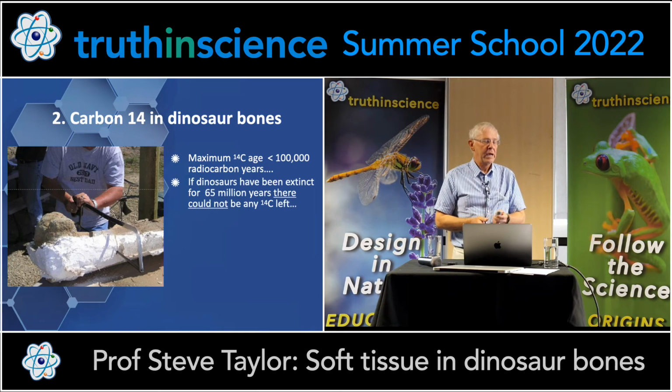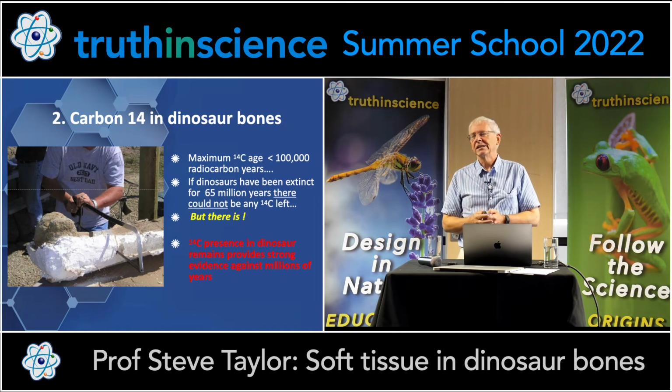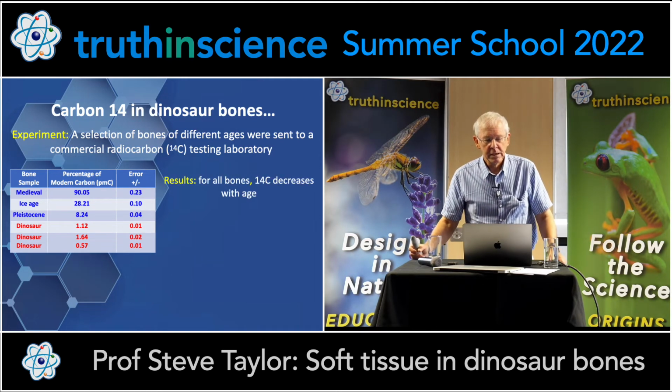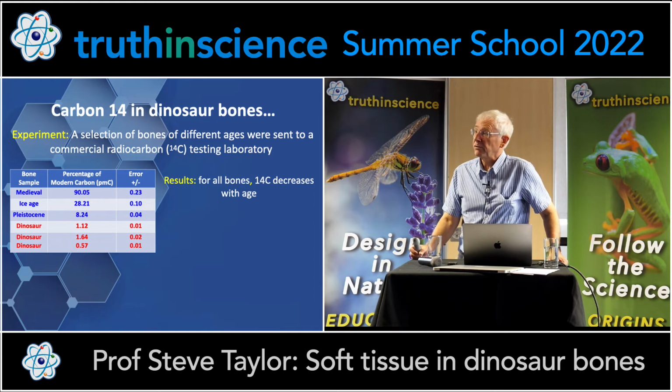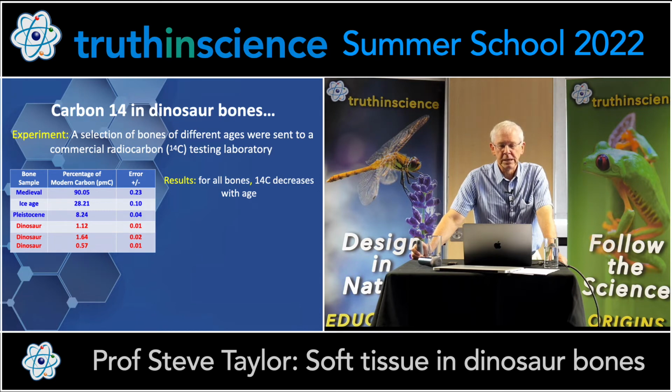There is. And I've had it measured on more than one sample myself, and that thesis, PhD published work, is in the library of the University of Liverpool. There it is. We sent some medieval bones off. Percentage of modern carbon, what you'd expect, is high because they're recent. Ice Age, percentage is lower. Why? Because they're less recent. Pleistocene, then dinosaur samples, it's much, much lower, but it's still there. And that is an argument, not from incredulity, but an argument from measurement, that the C14 is proof that they're not millions of years old.